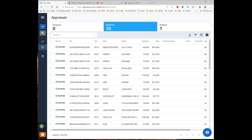So today with Bob is a guest again from VinLogx. We had numerous inquiries asking, please show us how it's integrated and how it works with Accu-Trade. So Keith, CEO from VinLogx, is joining us again to show us a demo of how it looks from a dealer's perspective. And I'll turn it over to you, gentlemen.